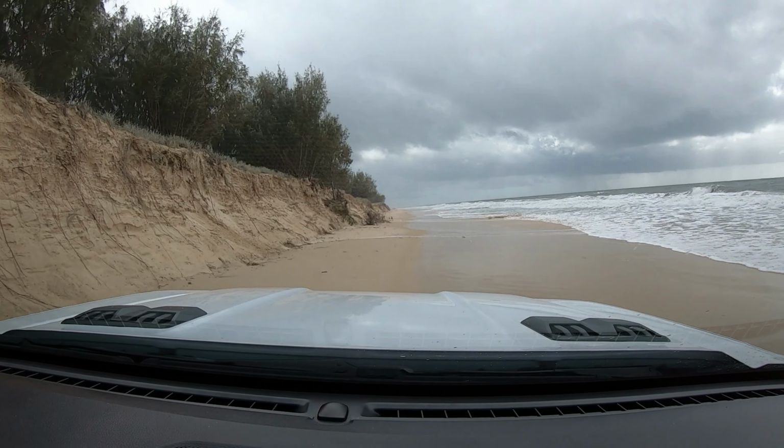Lake Mackenzie is an absolutely crystal clear inland lake, nothing but fresh water, absolutely stunning, definite must do on Fraser. This day it was very windy and blowy and cold, so we didn't get much footage here.